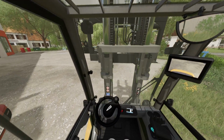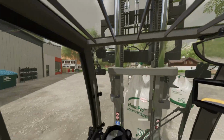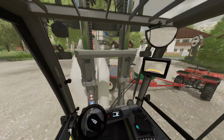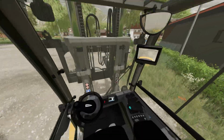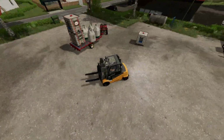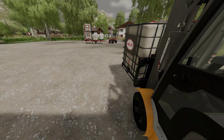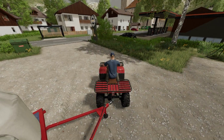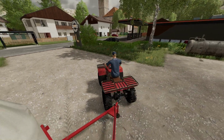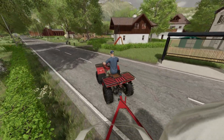Go. And get these loaded up. Okay, so get these all fastened on. There we go. Get these taken down to the greenhouse.